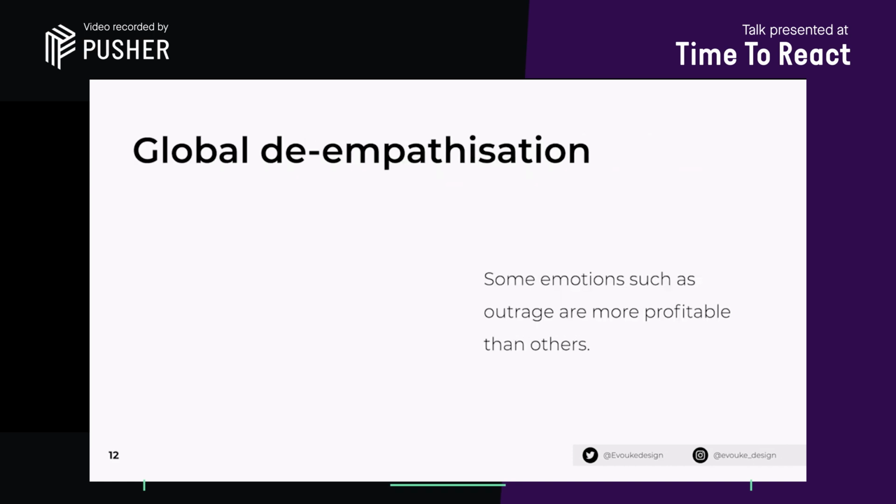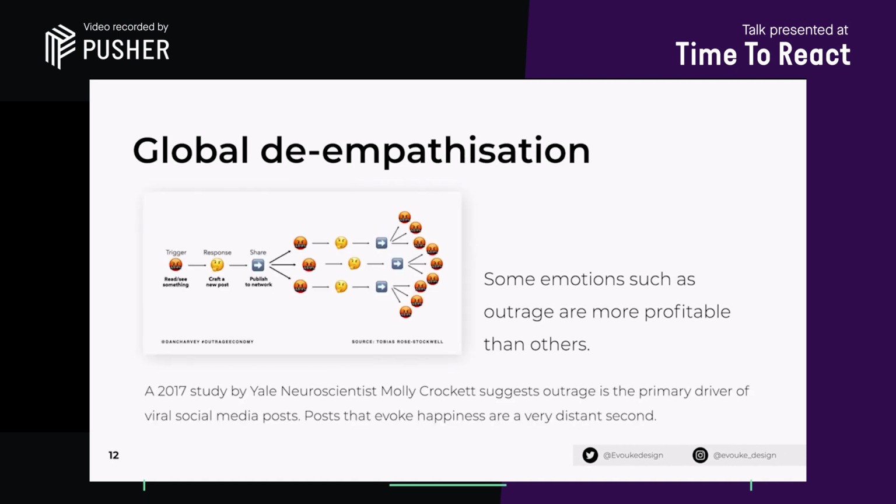He talks about how some emotions, such as outrage, are more profitable than others. A 2017 study by Yale neuroscientist Molly Crockett suggests that outrage is a primary driver of viral social media posts, and posts that evoke happiness are a very distant second.